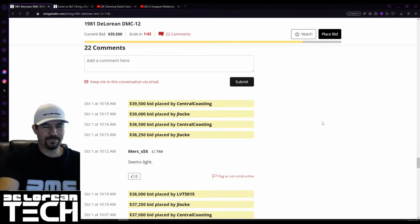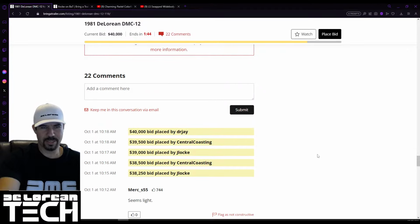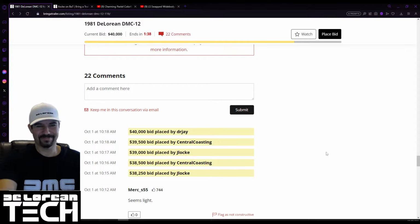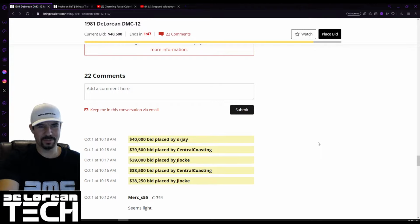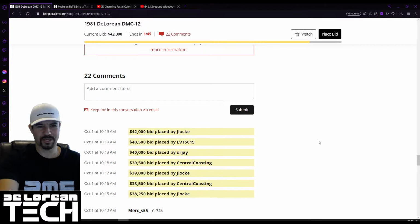Alrighty. 39.5. So we are entering into the 40K range. I would have predicted it would go for north of 50, mainly because it's a sorted car. And we're at 40 now. Dr. J. So we've entered the 40,000 range, and that's really only up from 40,500. LVT is coming in, so he wants this car. 42,000 by J-Lock. Here's the bidding war. We've got 1, 2, 3, 4 guys at least that are serious about this car.